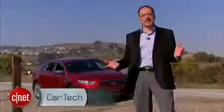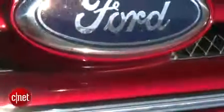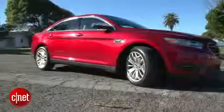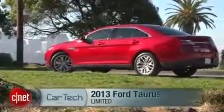A couple of people have asked me, is that a crossover? No, it's not, but kind of biggish, isn't it? In fact, it's Ford's remaining large sedan, now with the death of my dear beloved Crown Vic behind us. Let's roll XL in the 2013 Ford Taurus Limited. Check the tech.